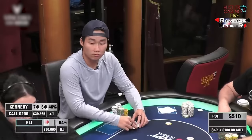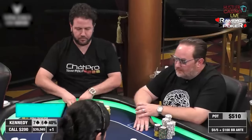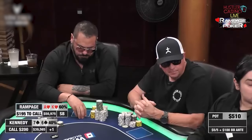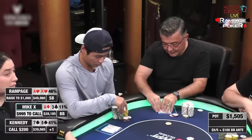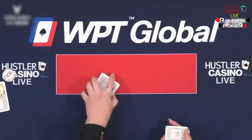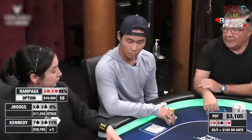The next spot, the $200 straddle is on once again, and there's an early position limper of 200, and I peel ace king of hearts from the small blind. Another premium here from the blinds, gotta play this out of position, and I raise this one up to $1,000, as the other players left behind are pretty deep. We get the straddler and limper to call, so three ways to a flop of king, jack, 8 with two hearts. Yep, top pair, top kicker, nut flush draw, everything going for me.